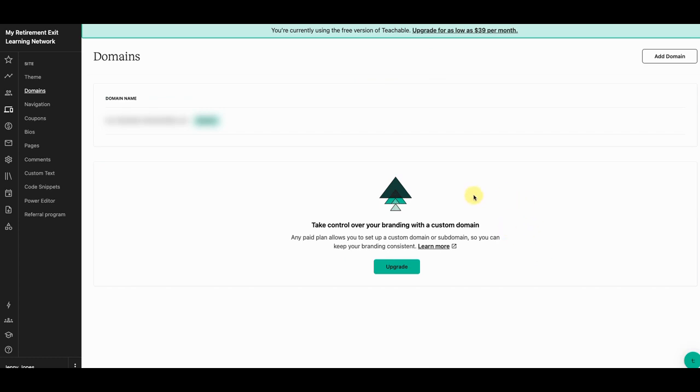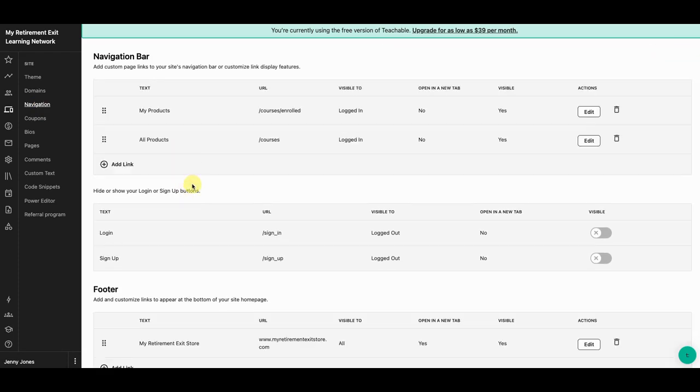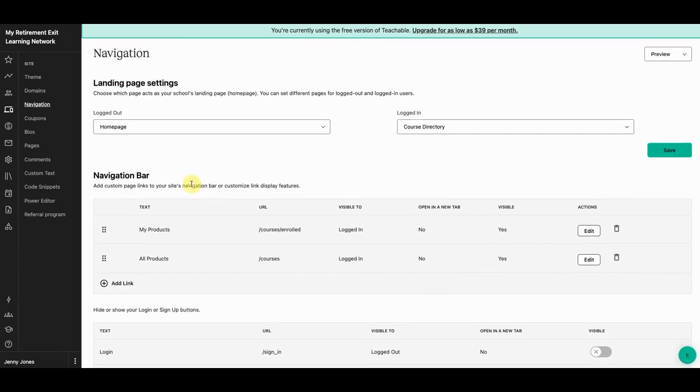All right, so this is the custom domain area. You can actually put in your domain like www.yourdomain.com. You can add that here. I don't think you can get domains until you get to at least the basic, which is the $59 a month program. That's where you can get custom domains. All right, and then you can do navigation here, where things line up, where they navigate to, and so on and so forth. So you get all that here.